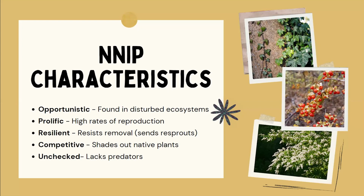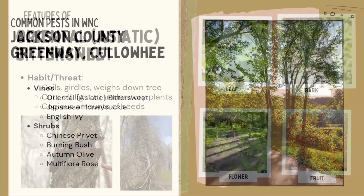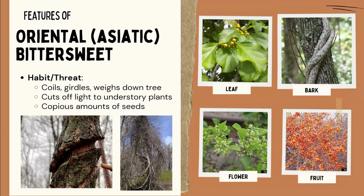And so now we'll start talking about all the plants that we're finding on Jackson County Greenway. We're typically seeing Oriental bittersweet, Japanese honeysuckle, English ivy, Chinese privet, burning bush, autumn olive, and Multiflora Rose. And so we'll talk about the habits and characteristics of these specific plants. Oriental bittersweet is often compared to kudzu. Some people call it the kudzu of the north, just because of how pervasive it is.